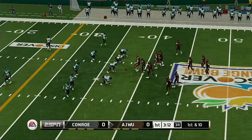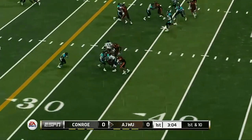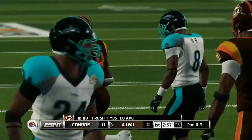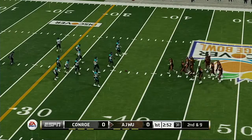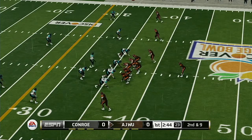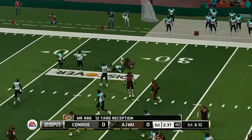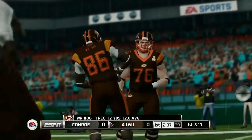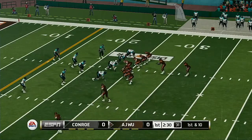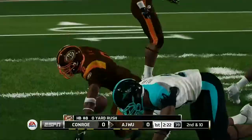From the 38-yard line, first down. And he's taken down at about the 37-yard line. And this is the eighth play of the drive. Under pressure, and he's tackled at the 24. First down, 10 yards to go. Ball on the 24-yard line. Looking for the corner. They'll bring him down around the 25-yard line.